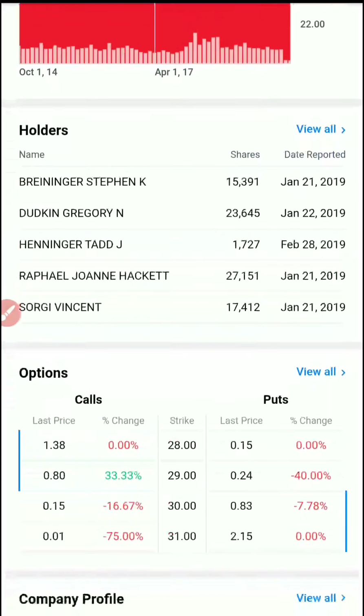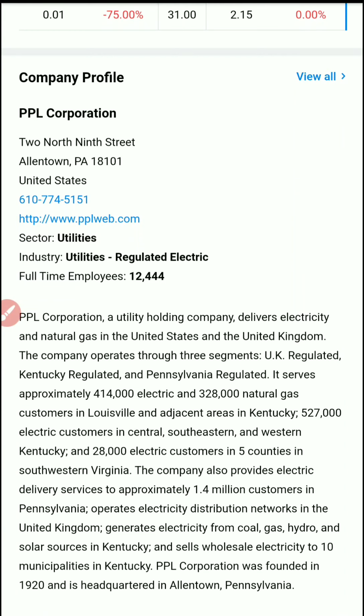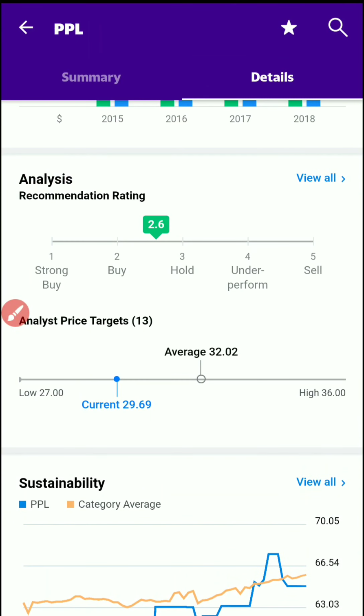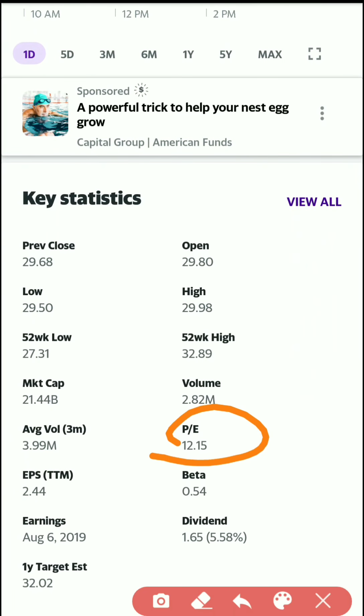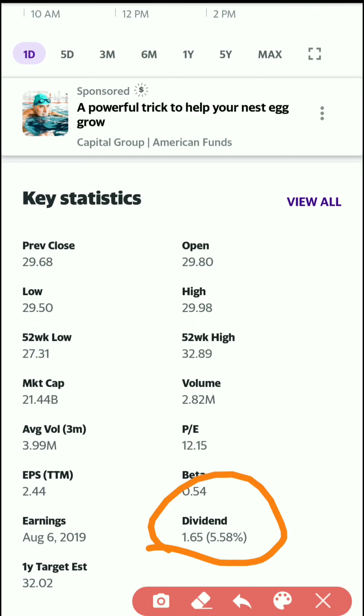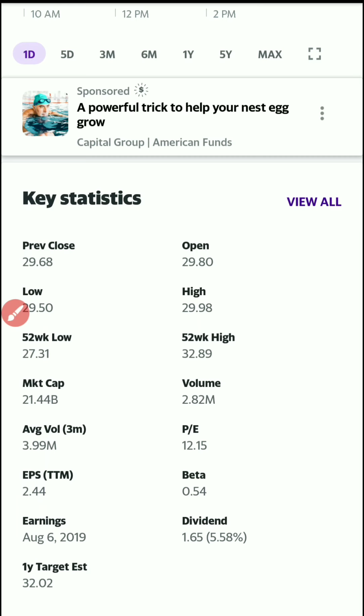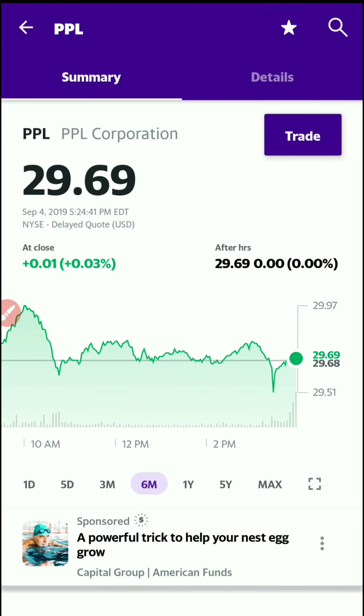Go to details. So pretty much PPL is, I think it's Philadelphia or Pennsylvania. It's actually a utilities company that delivers electricity, which is good. Utility companies, they're solid income. But let's look at other things. It has a PE of 12.15, which is good, and has an awesome dividend, about 5.5%. But do I recommend buying this? On the outside, if you normally look at just the PE, the price, and the dividend, it looks like a great deal, a great investment.